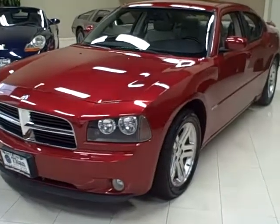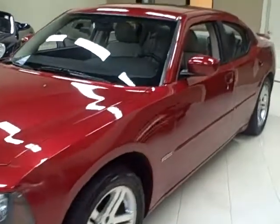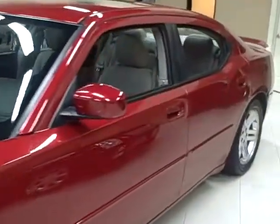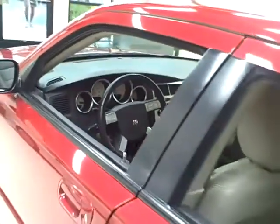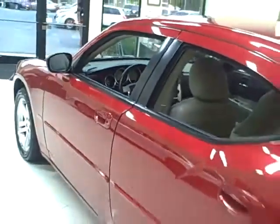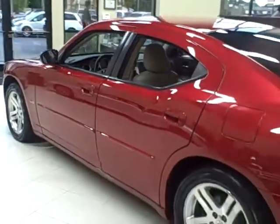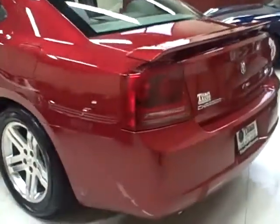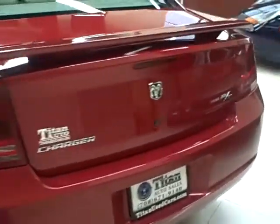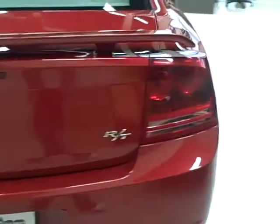This 2006 Dodge Charger is available from Titan Auto Sales. It features a light graystone interior wrapped in an Inferno Red Crystal Pro Coat exterior. This is the RT model, meaning V8 power, dual exhaust outlets, larger brakes, and 18-inch alloy wheels.